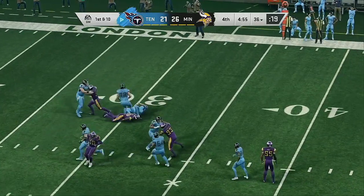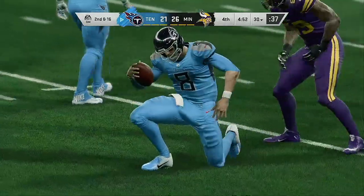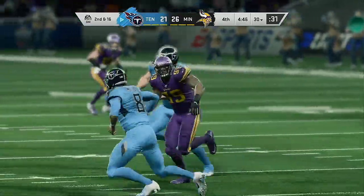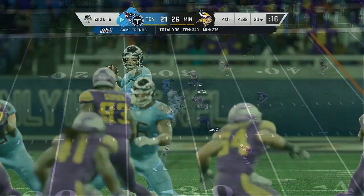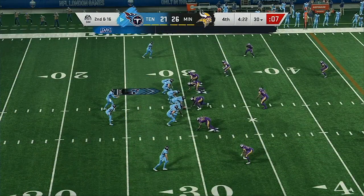Mariota to throw, and he can't find anywhere to go with it, and he goes down. The defensive end, Danielle Hunter, drops him. Okay, was it a breakdown in protection? Did the running back not pick him up? What does it really matter? Sometimes it's just a great play made by the defense. Big time sack. Work to be done here on second and 16 after the sack.